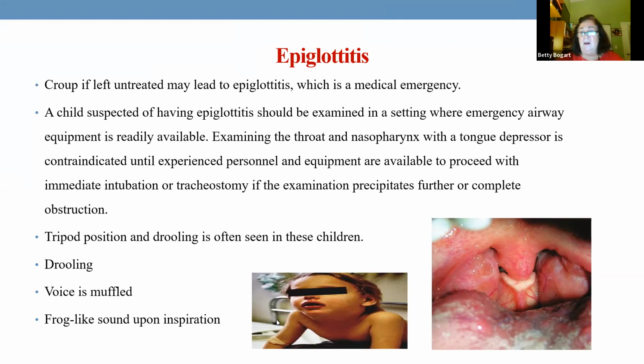Now, as a nurse, you want to go and look inside. No, whenever you see bent over, drooling, muffled voice, never, ever go in there and look at the back of that throat. What you can do is increase the swelling, and now you could shut off that little piece of air that they're breathing through. We treat it with racemic epi, we give steroids, and it usually helps. I've never seen one get to the point of trach.